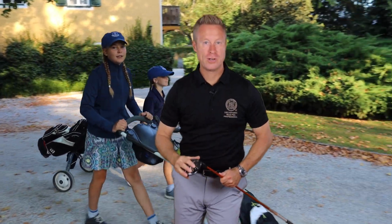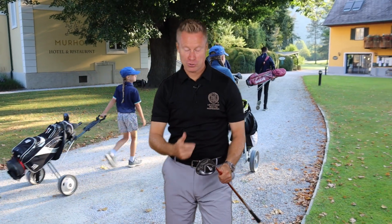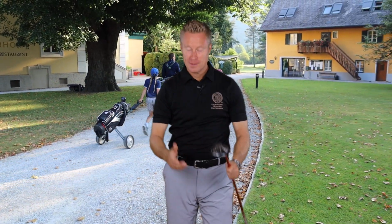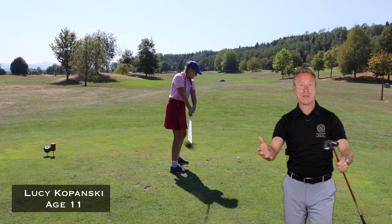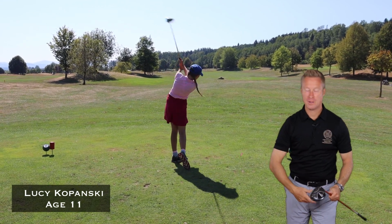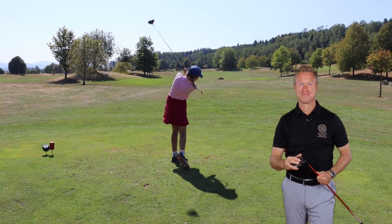Now if you were teaching a junior golfer, you would teach them to use the body correctly and the hand and arm motion would follow. And there's many reasons for this. They can't support the weight of the club head in the swing, so they need the body, they're more flexible, and they've got way more time to practice than you.